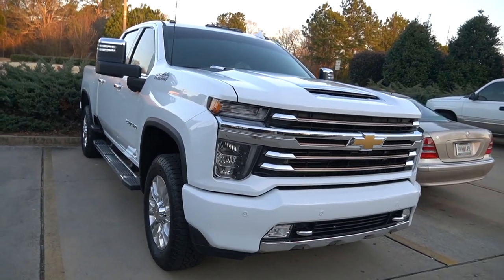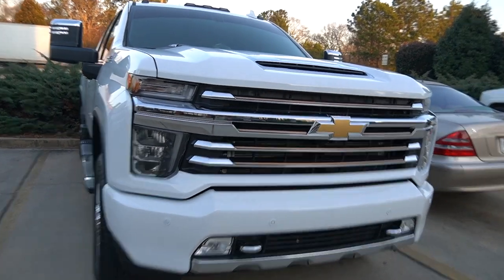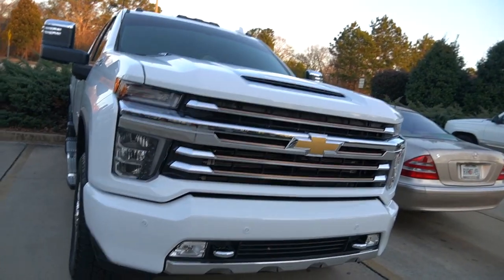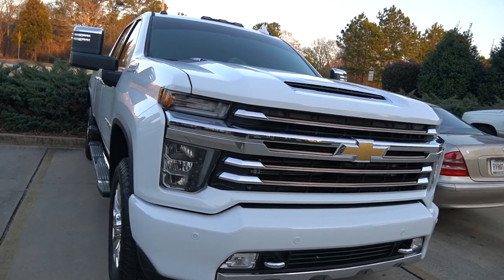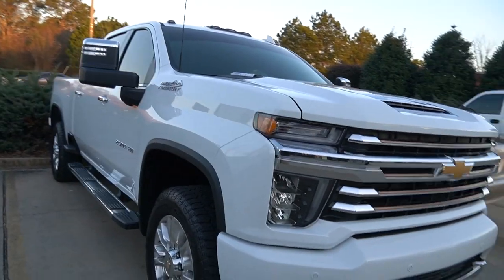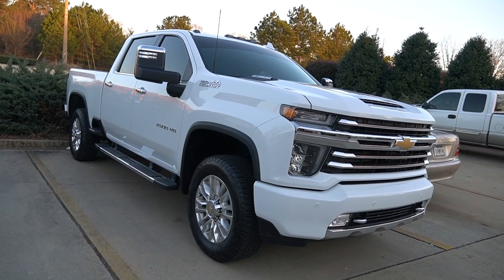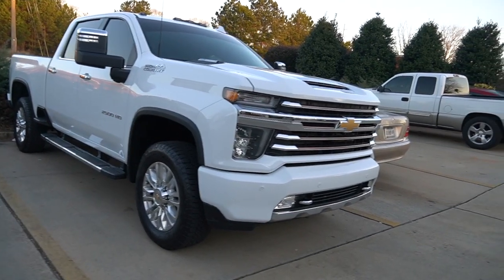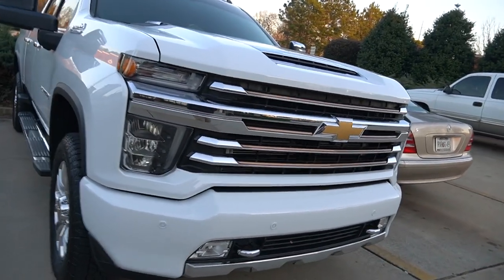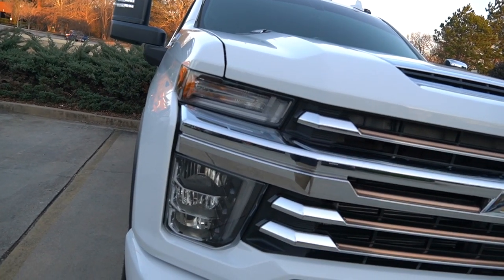We do a lot of GMC Denalis up here, and I'm super, super excited to be doing a 2500 High Country, because I don't think we've done one on a 9-inch lift. All the ones that we do are GMCs. Everybody likes the Denalis. But I really love the front end on these just a little bit more than the GMCs. I mean, obviously I drive a Chevy, I'm a Chevy guy. It is what it is.